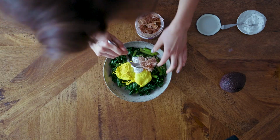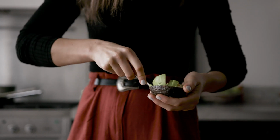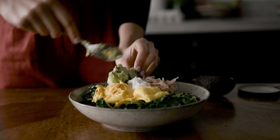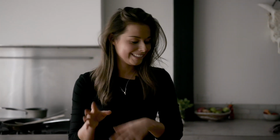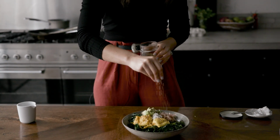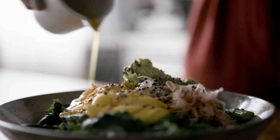Of course, you cannot have a Bondi brunch bowl without avocado. So we're gonna go in with half an avocado as well. Place that on here. All right, nearly done. All we're gonna do is make it look pretty. It is Bondi after all, so we're gonna put some fun things on it and make it look good. We got a few sesame seeds here. And then all it really needs is some salt and pepper and a drizzle of olive oil.